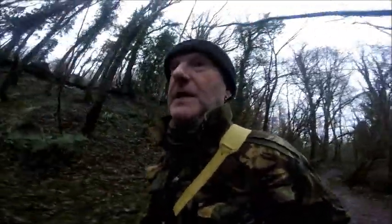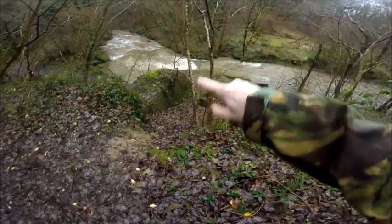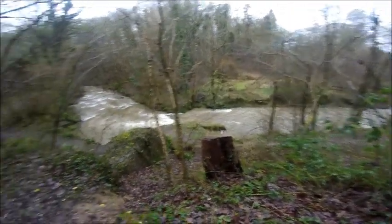The river is very high. I'll show you from the top. Or shall I pop down? No, I'll show you from the top. It's to be expected with all this rain we've had recently. It's very high at the moment. This is on top, above what was the Denby Dam. You can see a bit of it sticking out there. But hopefully you can see the river level. Very high.